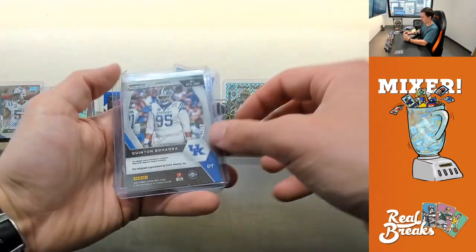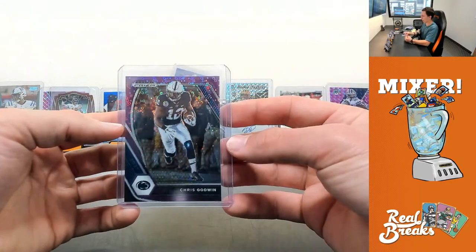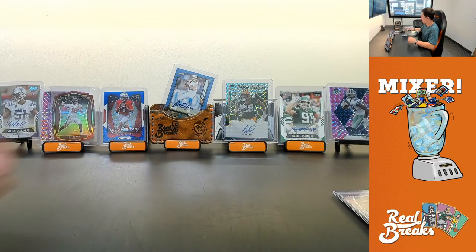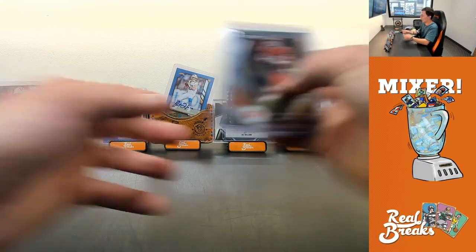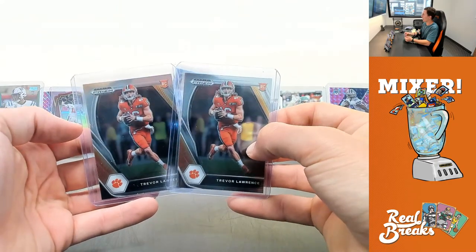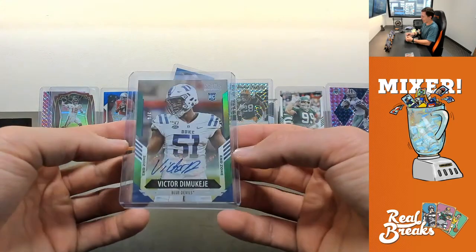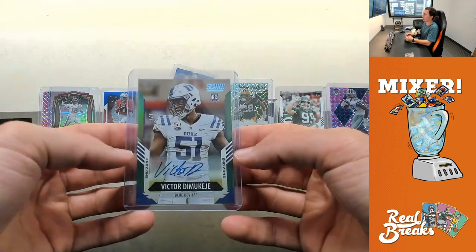And we got Quinton Bohanna, Red Ink out of 25, and Ernest Jones, base Disco Auto, with a Chris Godwin Purple, number 24 of 50. We'll mention two Trevor Lawrence Prism Draft Picks base for the Jaguars. And to our showcase, Victor D, End Zone Inc., number 3 of 6, going to the Cardinals, and Robert Copeland.